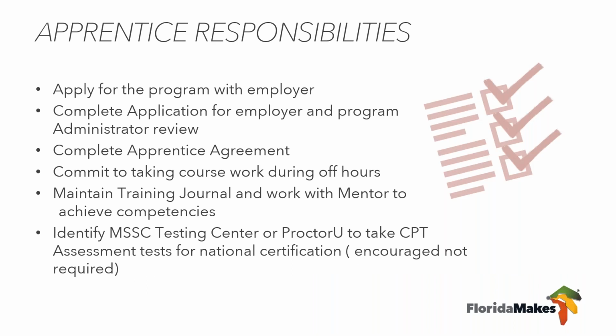The apprentice's responsibility is to apply for the program, let you know that they want to apply, complete that application, and turn it in, and we would work through your HR director. They commit to taking this course during their off hours. They will not be paid for the 200 hours of curriculum. They must maintain a training journal and work with their mentor to achieve competencies. Again, this is all part of our enrollment packet. All of these tools have been created and are being given to the employers who sign up.